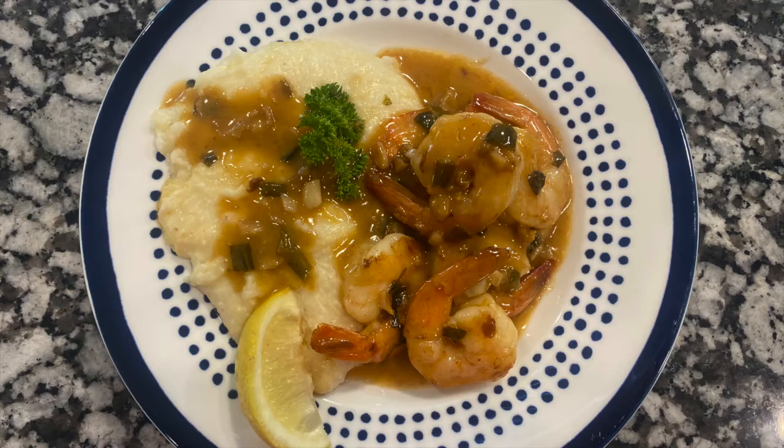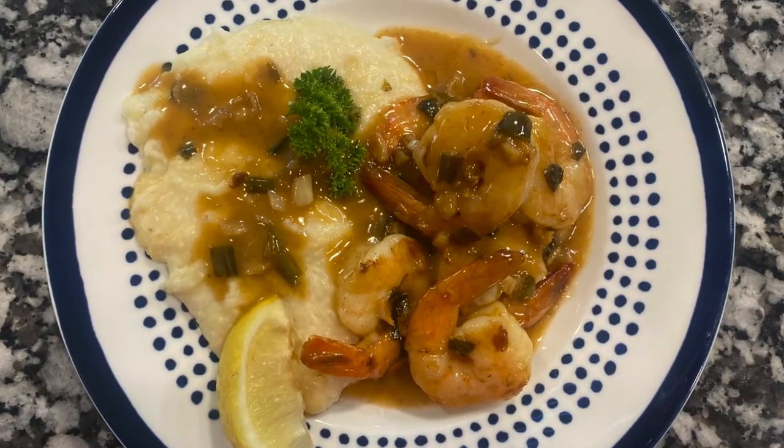So again, it's Nola barbecue shrimp and grits. Another alternative for serving this, again, is garlic mashed potatoes. If you're a ketoer, you can do cauliflower mash, or you can serve it as an appetizer and take some crusty French bread, slice it up, slap some olive oil and butter on it, char it, and just dip it in that sauce. It is delicious.